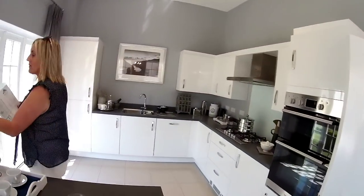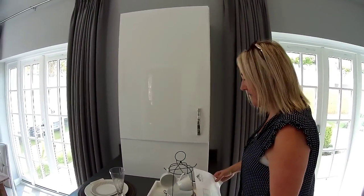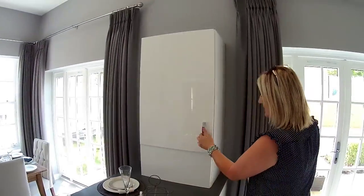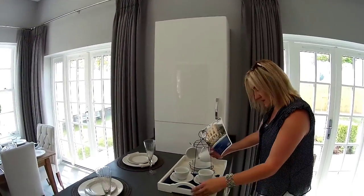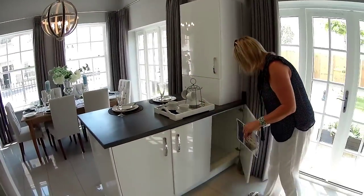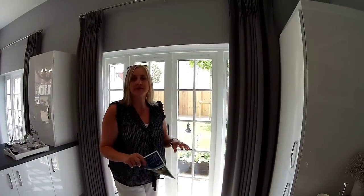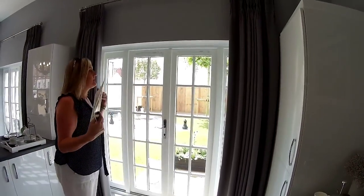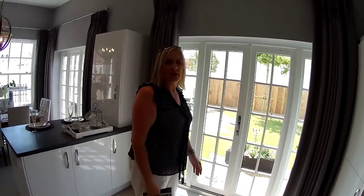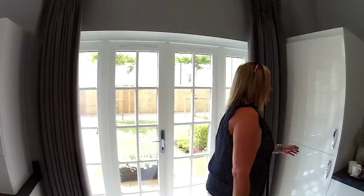What have we got in this cupboard? Oh, actually, hold it. I won't open it because of this beautiful coffee stuff. Come on, there we go. On this side we've got some cupboards as well, so plenty of storage. That's a large cupboard, isn't it? It's just nice having those two sets of French doors there. Imagine if you're living here, you've got both sets of doors open, you can just walk out into the garden. Really lovely, isn't it?